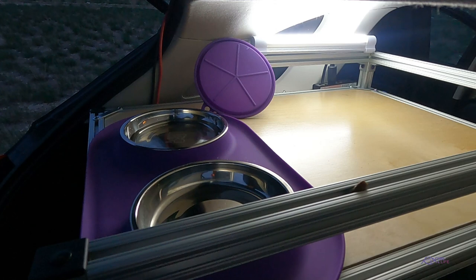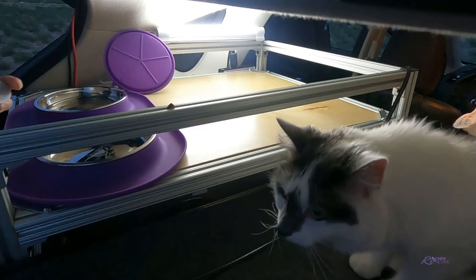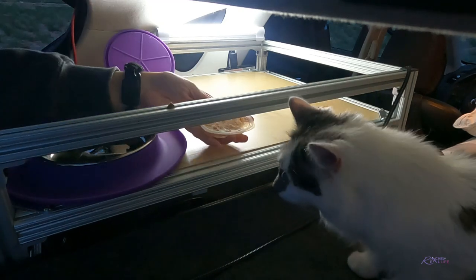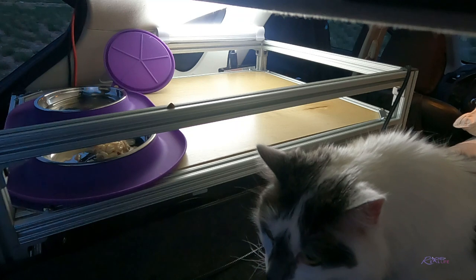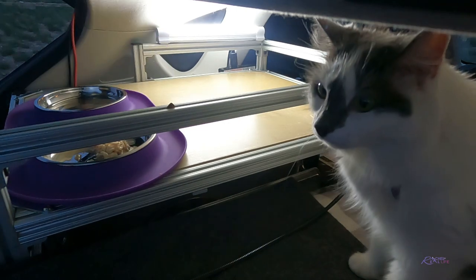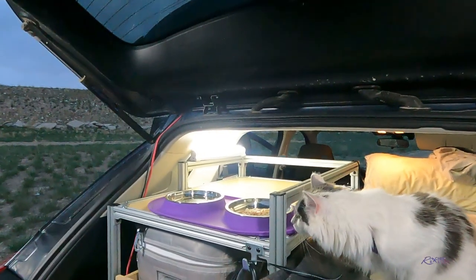Hi, Lila. Hi, my Lila. Want your food? Sweet girl. Okay, here you go. Oh, you like this. Let's see if you like it when you're in a new location. Here, Lila. See? Oh, he smells good. There you go. Is that nummy nummy? Come on. Here, Lila. Here, sweet girl. Want your food? Here we go.